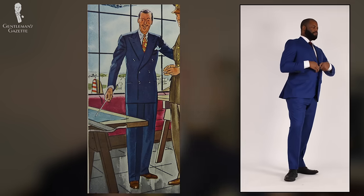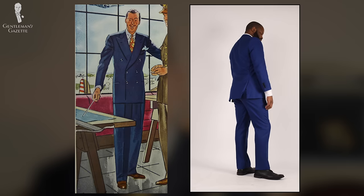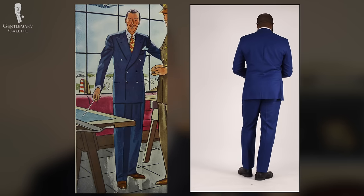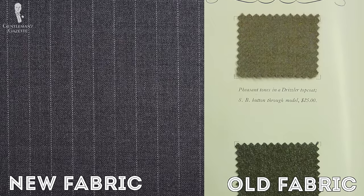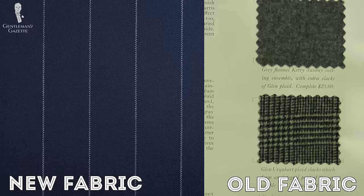If you look at the suit from the 1940s, it is very close to the fashion of a 2020 suit because it's lean and trim and overall very slim. Of course, the fabrics were still a lot heavier than they are today, and they also had a bit more texture than what you would get today.